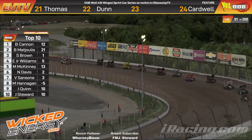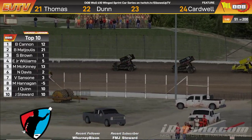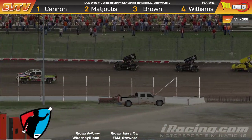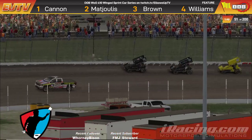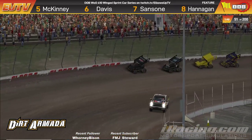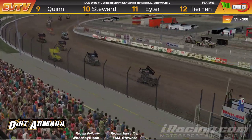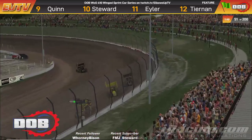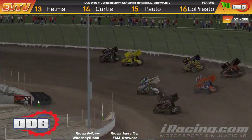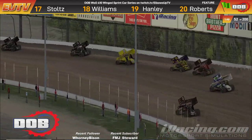Absolutely fantastic racing. McKinney, no slouch as well. He's up 13 spots into 5th, but we're going to see who can take this victory. Skylar Brown's right there, but right now it's looking like a Swindell Speed Lab party. Out front, Blake Cannon gives him the green. Brown got a good start there on Margulis, who fell back from Cannon. Not what he wanted.